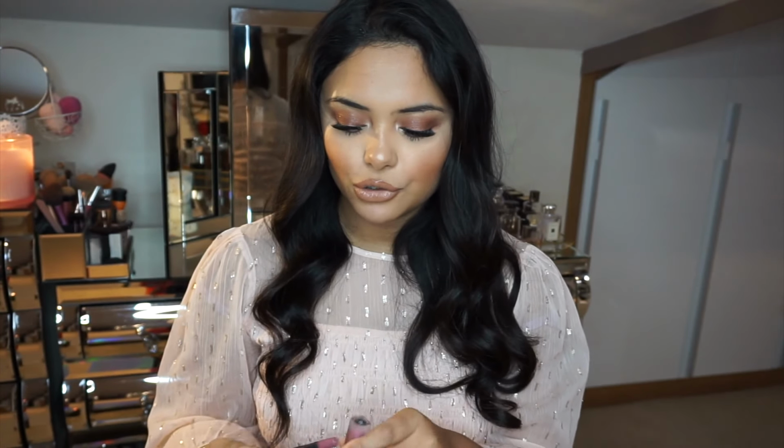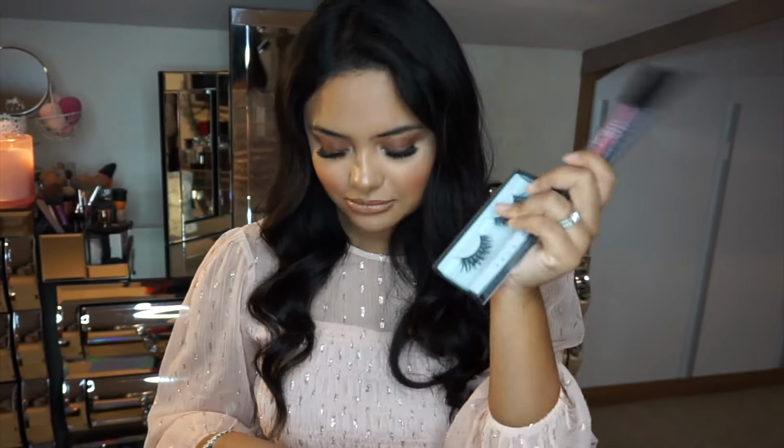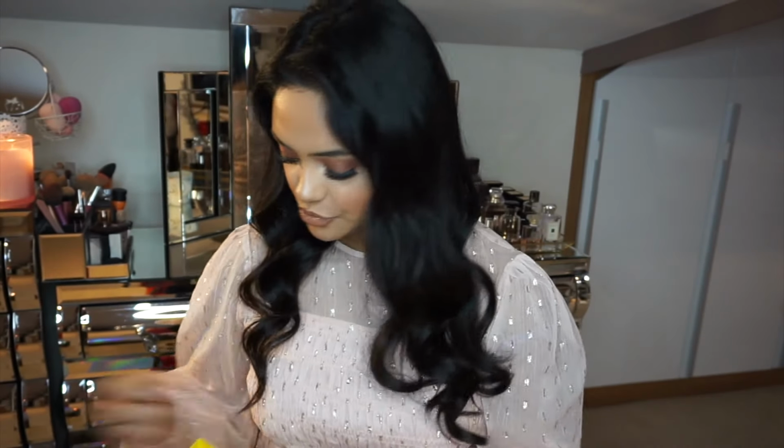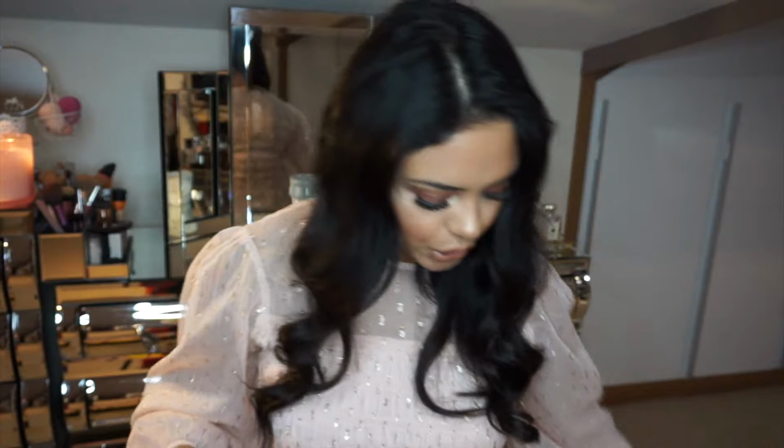And she gave me Muse lip matte and lip pencil, which I use all the time, so thank you. Sometimes you get girls at makeup counters that are really bitchy, but she was really, really sweet. And she gave me 3 free products, so thank you.